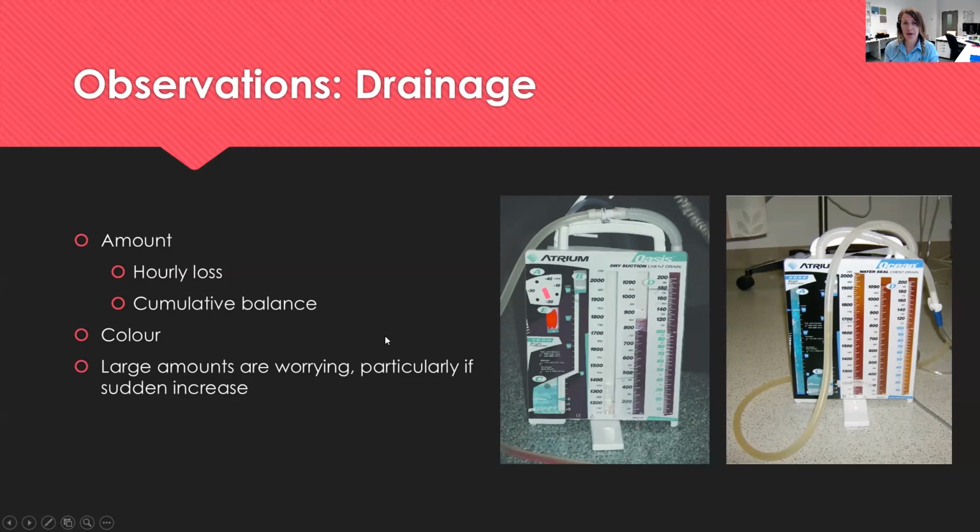It's really good to document color. You can do this in your progress notes, or again, you might have a space where you actually do your ICC obs to document this. So whether it's blood stained, hemoserous, or whether it's straw colored, that is really useful information. Again, it's useful because we want to know about changes. So if you've had someone who's had a pleural effusion and we've been draining pleural looking fluids, or this kind of straw colored fluid, and then suddenly they start putting out blood, that is a concerning sign, and it's something we need to let the doctors know.